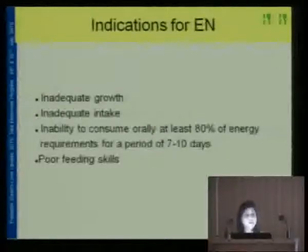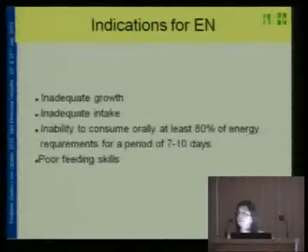So when do you want to give it? You give it when you're not happy with the intake, the growth is not adequate, or the amount of calories you're providing is not good, like we were talking about biliary atresia and cholestatic liver diseases. I use a lot of enteral nutrition. When the intake is not adequate, that means I want to give so much fluid and so many calories, and I'm not able to do that orally, then I need to resort to this method.